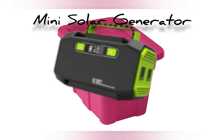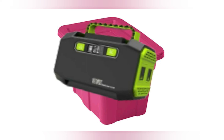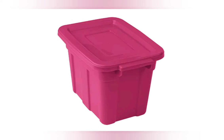This generator is a mini generator. It can run off your car. It can run off a solar panel. Or it can run off an outlet. So really, this was the best one that I found for an emergency situation.